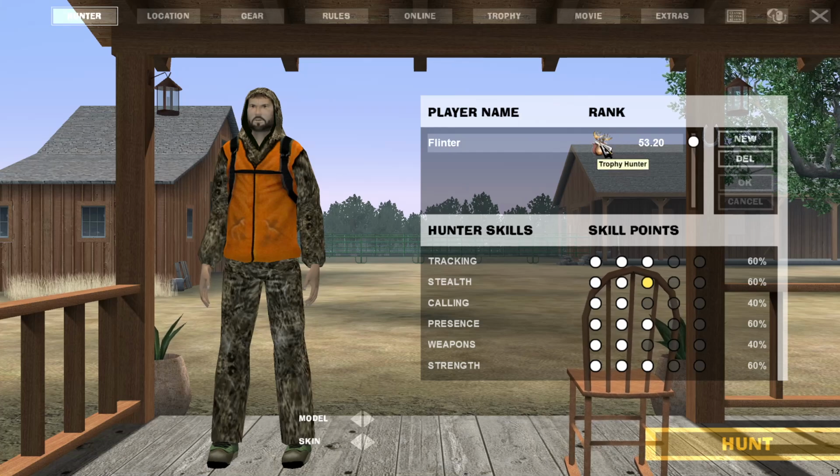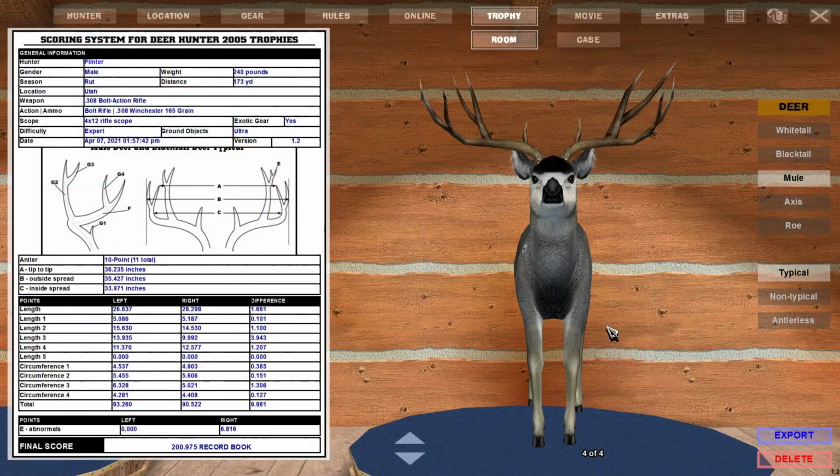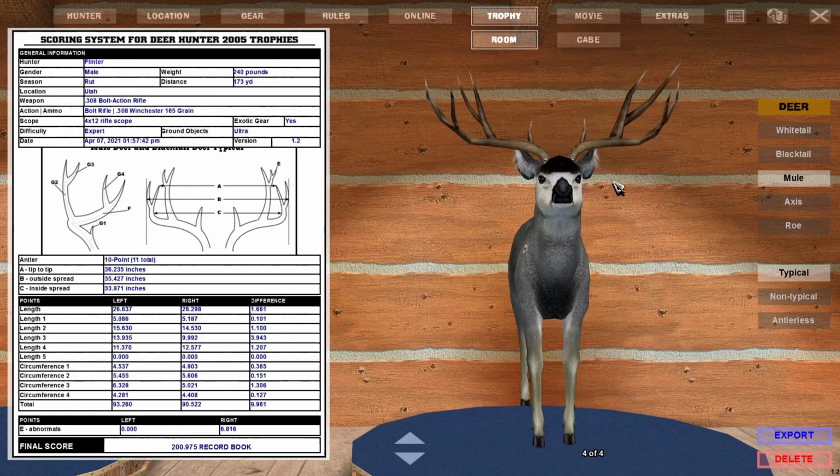And up to trophy hunter rank, so I don't know what the max is, but definitely my favorite little symbol there so far. Seeing it like that, it is a lot bigger than I realized, and he is a record book buck, 200.975, and he was apparently a 5x6. I still don't see, oh, it's right there. There is an extra little tine, so that makes sense. Makes sense why the estimate was 12 points as well.